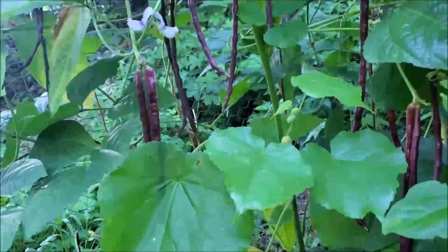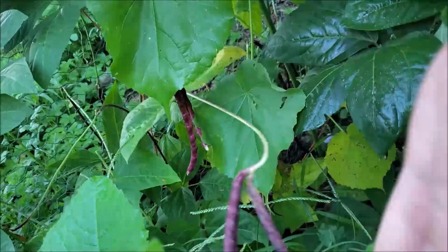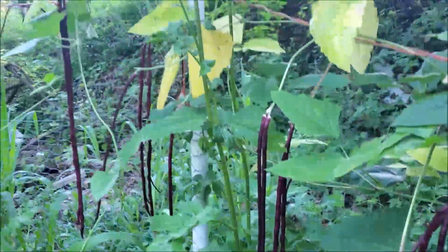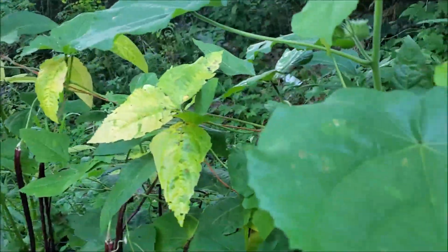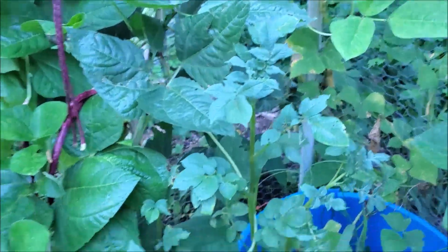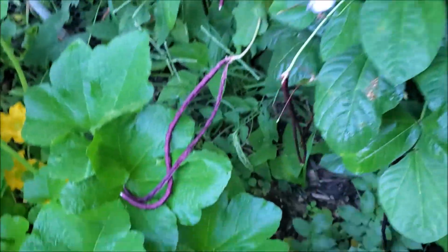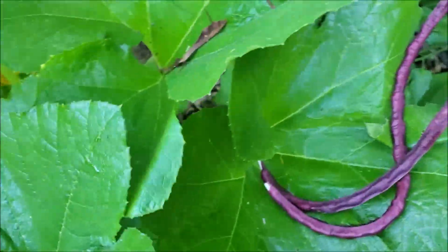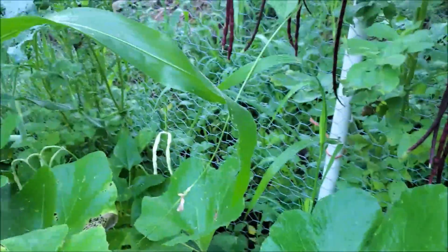These here are dried up already. I'll save them for seed stock. Look at them. Just as many beans as you get on the little plants of beans, but they get 3 feet long. And then down here we have plenty of yellow plum tomatoes to be picked. And then back there we have some of the green yard long beans.